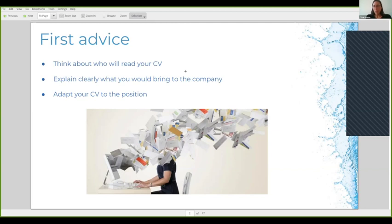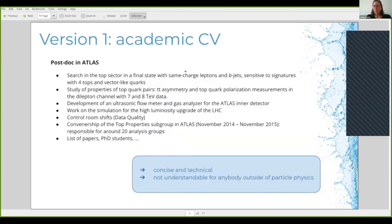Let's go through an example, and I took the example of my CV when I left academia. Version one is basically this academic CV, just obviously part of it, but that's typically what you would have if you apply to a research position, right? In my case, the last position was a postdoc in ATLAS. I'm not going to go through it all, but basically you list the analyses that you've done, like a search in the top sector, study of properties of top pairs, whatever. You list the data sets that you use, the final states, all of these.